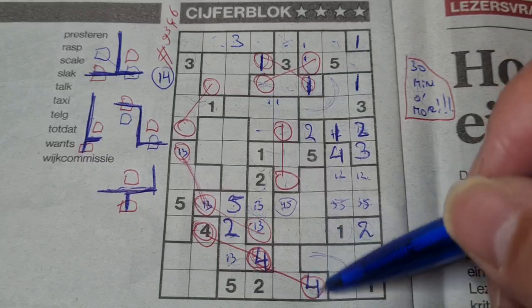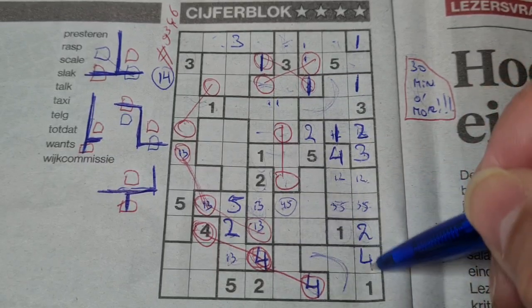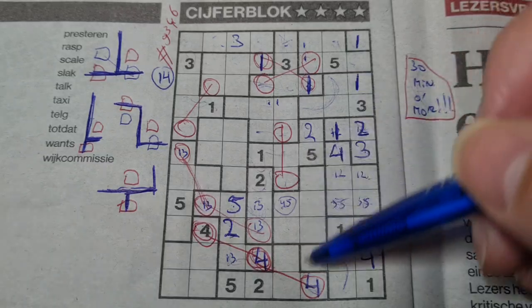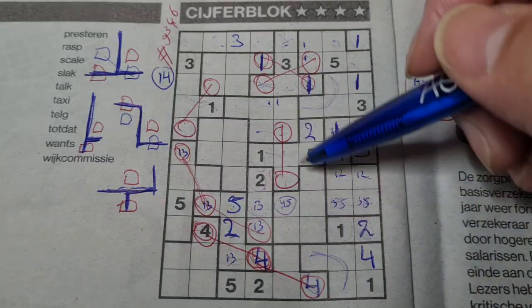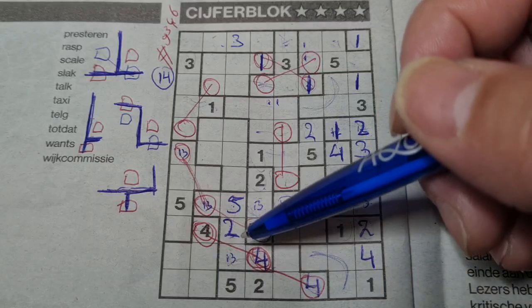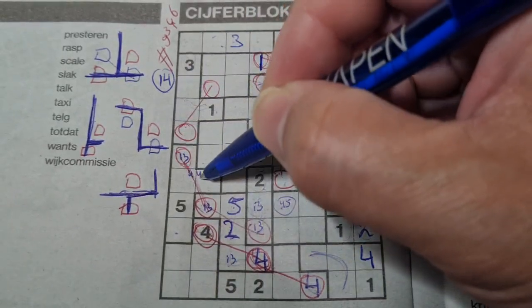These 3 boxes surrounding the 4 can be 4. So 1 box left for the 4 in this area is supposed to be there. 1 and 3, okay. This box can be 4. So the 4 could be here, could be there.